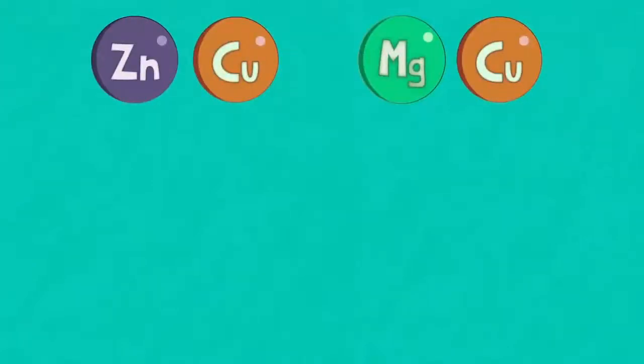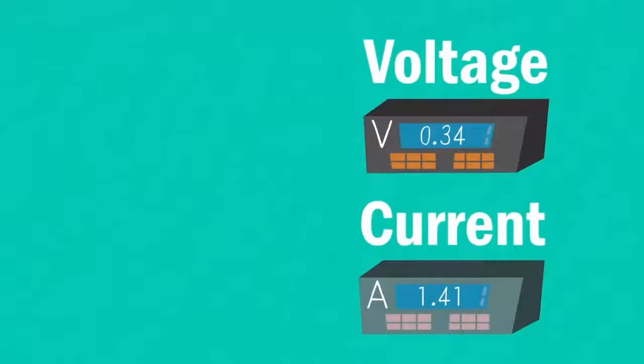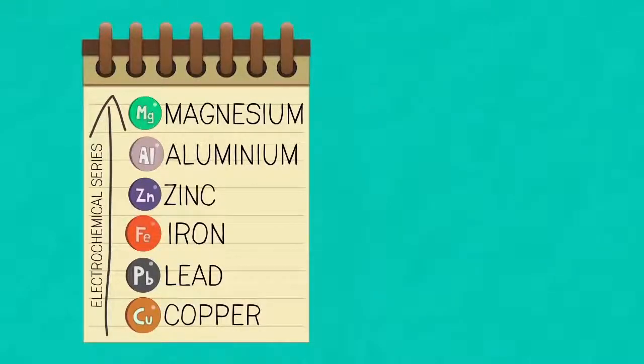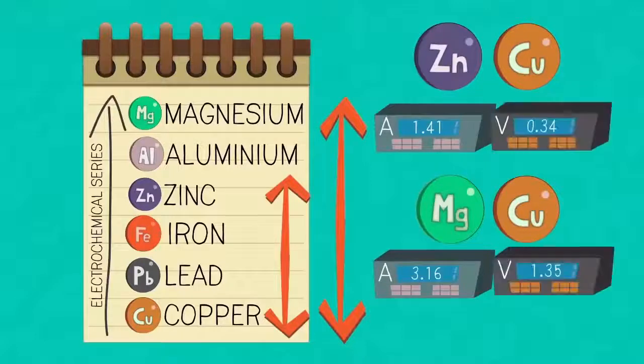In summary, what have we learned? 1. Different combinations of metals connected in an electrochemical cell will produce different voltages. 2. The size of the voltage and the current is dependent on the metal's position in the electrochemical series. And 3. The further apart the metals are in the electrochemical series, the greater the size of the current and the voltages produced.